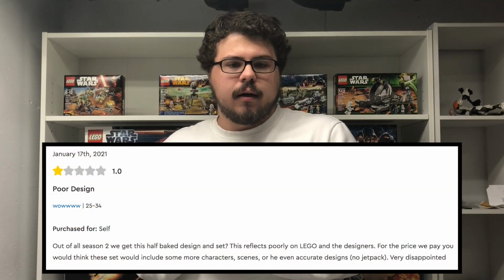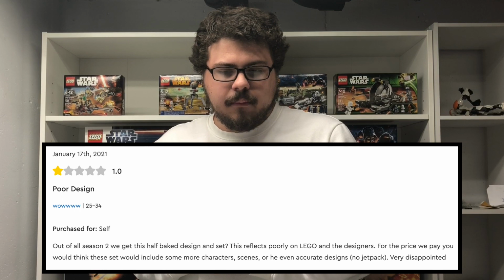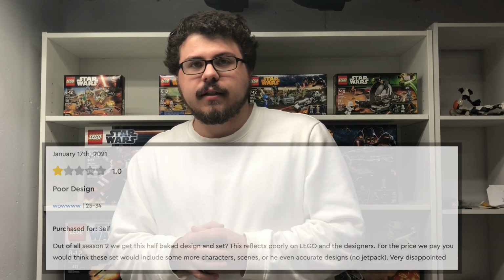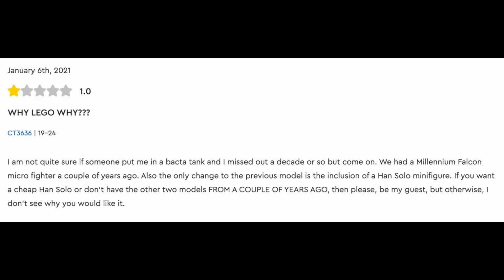We've got someone right here with a one star from WoW with 4Ws. Pretty much just roasting the new Tatooine Mandalorian set. Pretty much saying it's a poor set by the Lego designers. It's not accurate, and out of all of Season 2, we get a half-baked design and this set. So I agree. I think we could have got something a little bit better, but nonetheless, one star review and very funny. Then another example, we got the average consumer right here saying, why Lego, why, with a one star review. Pretty much just roasting them for making another Microfighter Millennium Falcon over all these years, and I agree.